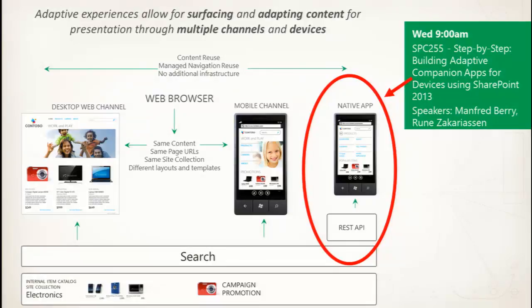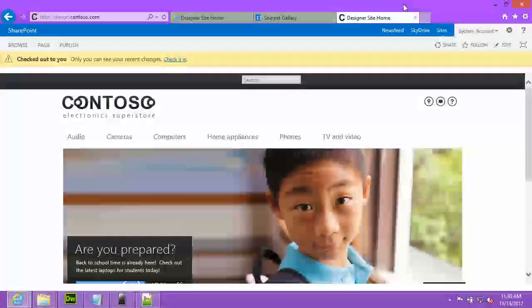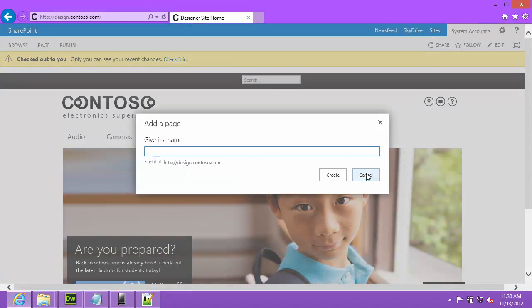And I want to talk about one more thing, design packaging. So with design packaging, chances are that your design agency is not working in the same environment that you are actually in production on. So I want to go ahead and just show a demo of that. So again, in the Design Manager, your one-stop shop for all things design related and publishing sites in SharePoint 2013. Don't want to add a page right now. I want to go to the Design Manager.